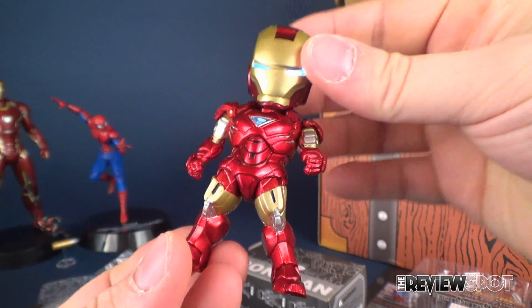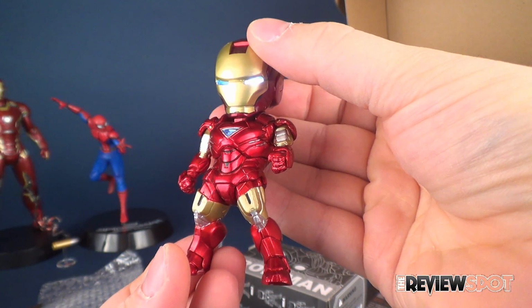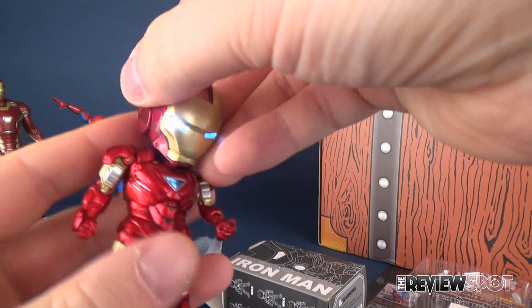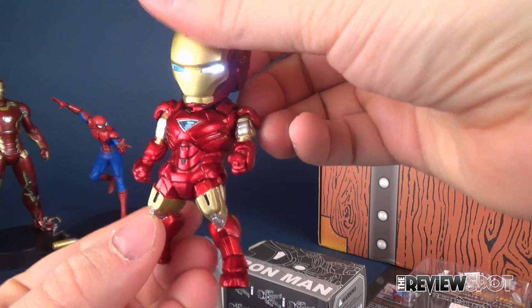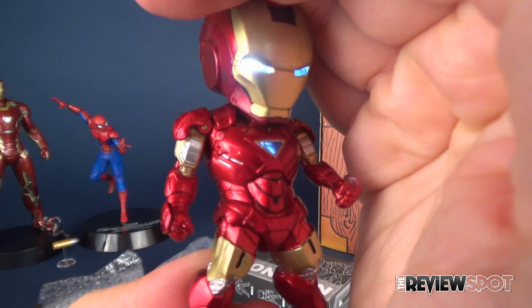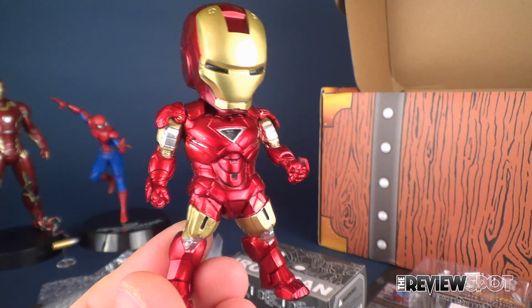There's also a button on the back. Oh, he lights up! And does he turn off? He doesn't seem to turn off. Or maybe he times out. There's the light up there. He lights up on the eyes. The arc reactor. Oh, it just times out. Okay, good.